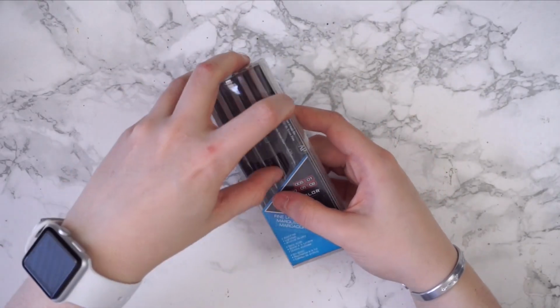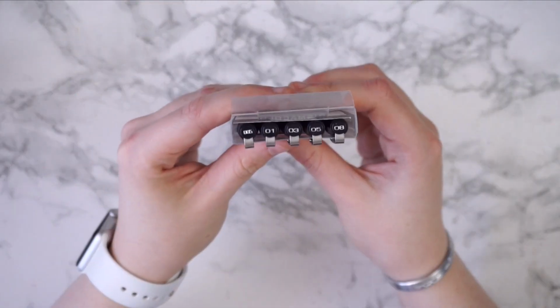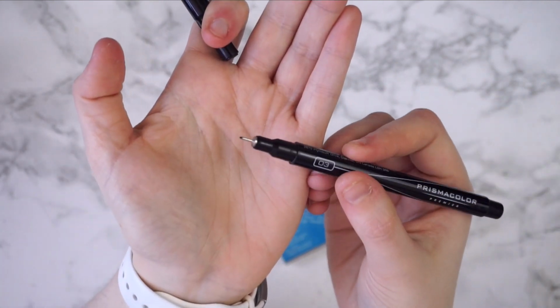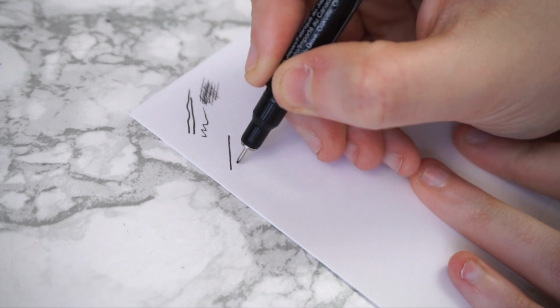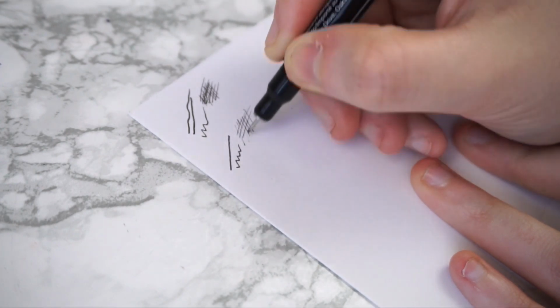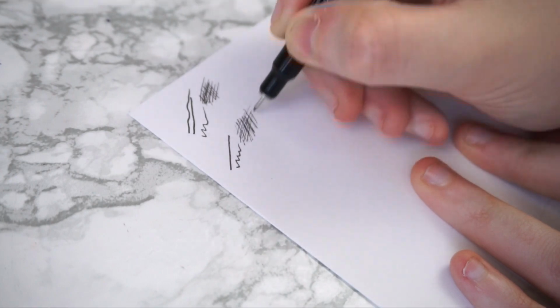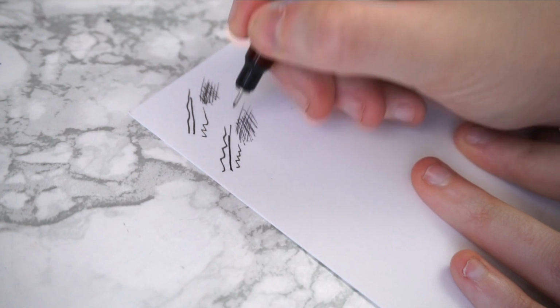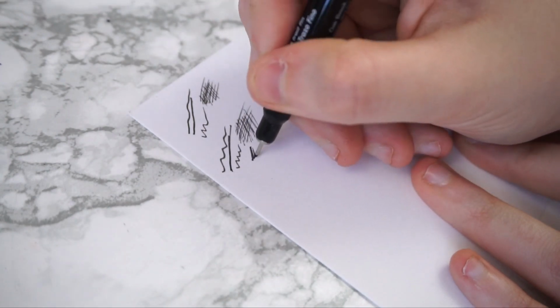The Prismacolor Premier illustration markers are another great fine liner option. They're very comparable to the Copic Multiliners, and I enjoy using them equally. They are also waterproof and come in a variety of colors and sizes. Their only downside, if you can even call it that, is they don't come in quite as many tip size options as the Copics, but overall they are a great ink option if you want a nice, dark, consistent line.